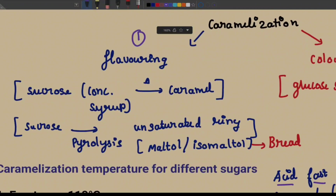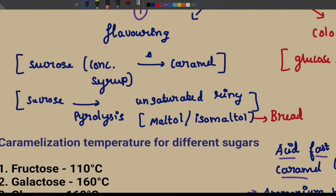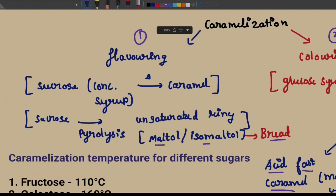See, for flavoring, we have to take sucrose, a concentrated syrup, and heat the sucrose to get the caramel flavor. Here also we can use sucrose and do the pyrolysis, and we can get an unsaturated ring. This ring can be either maltol or isomaltol, which is responsible for the flavors in bread. The usual maltol flavor which you experience in bread actually comes from sucrose pyrolysis. That's how we get the flavors from caramel.